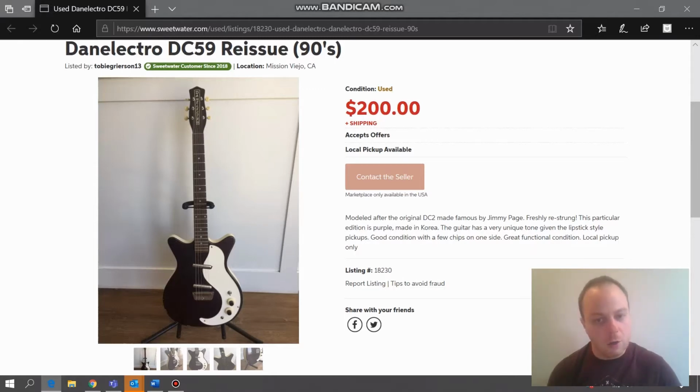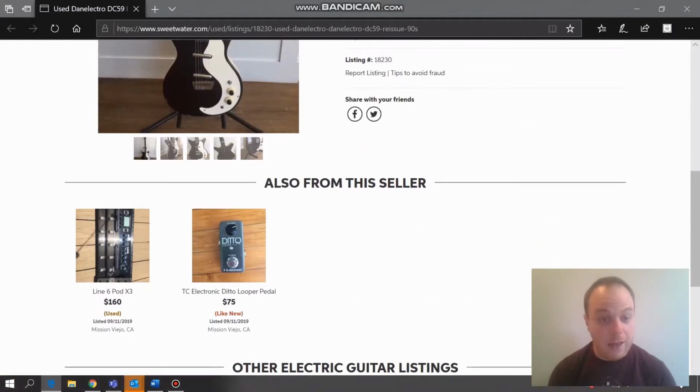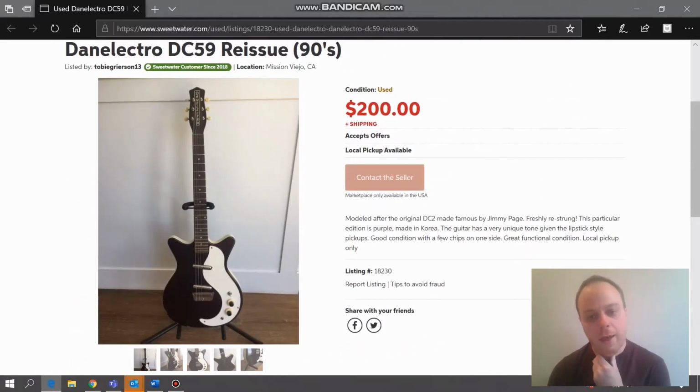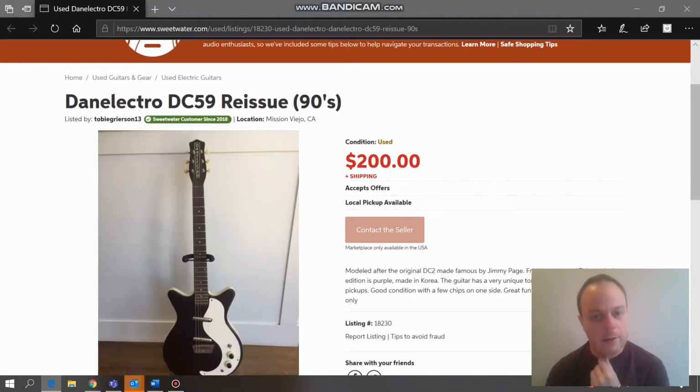Unfortunately, this one here is a local pickup only, and I believe this one is in California. Looks like it's in Mission Valley, California. So you would have to be in that area to pick it up. But again, this is on Sweetwater, and this is another one that the person is accepting offers on.